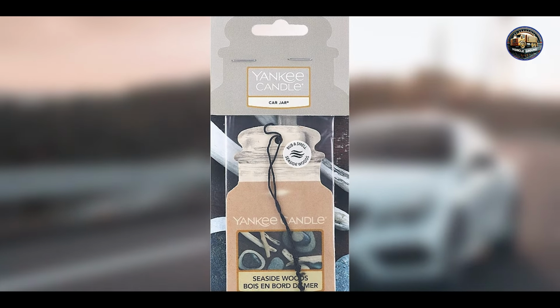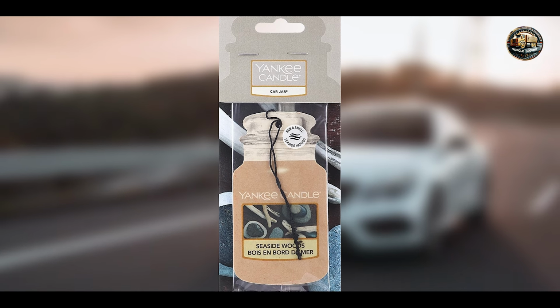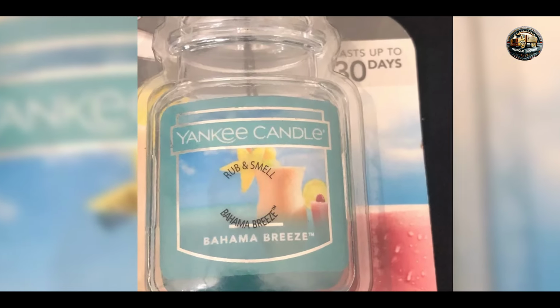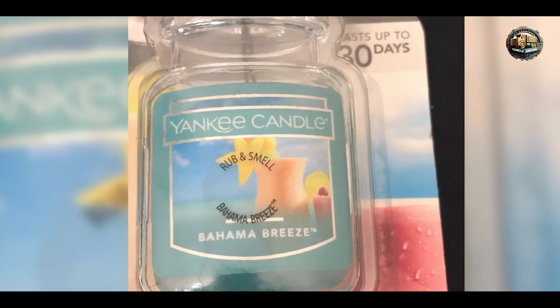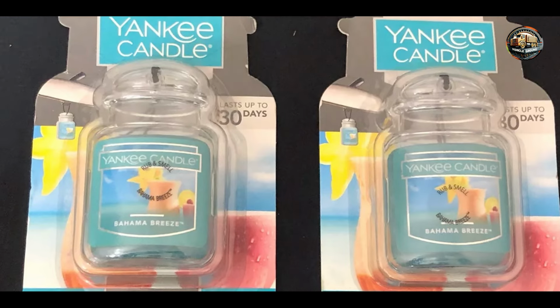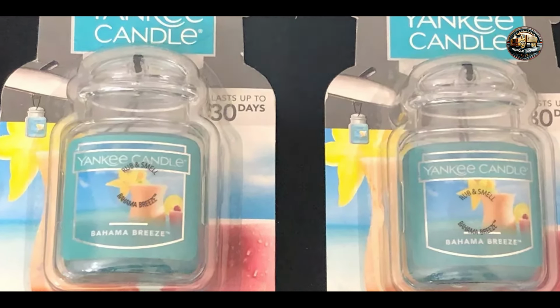Benefits and usage. One of the best things about the Yankee Candle Car Jar is the variety of scent choices. Whether you want a refreshing, clean scent or something warmer like vanilla, there's something for everyone. To use, simply hang the car jar on your rearview mirror or clip it in your air vents, allowing the fragrance to circulate with the air conditioning.